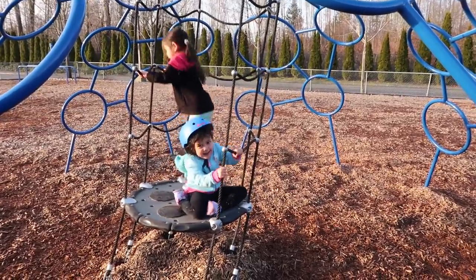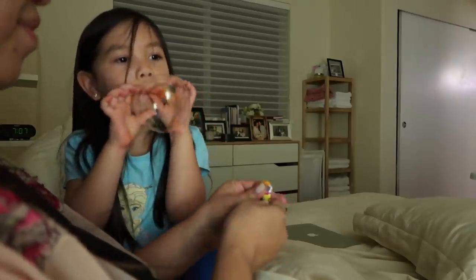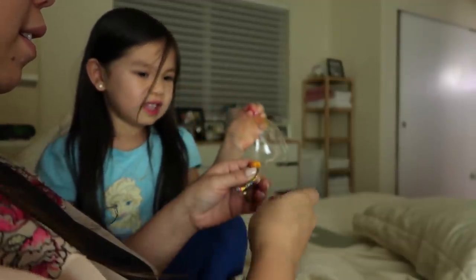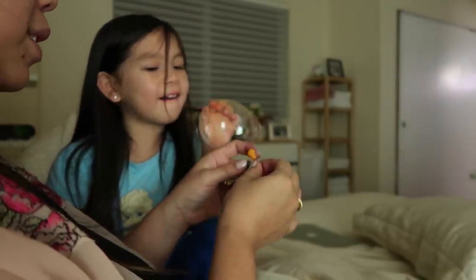Hey, it's broken! It's not broken. My cheeks are so cold and my ears. We should have at least worn mittens, but it's okay. At least we got to go out and exercise. Ow! Oh, Mia has a big one. I know. You can't play too much of this.